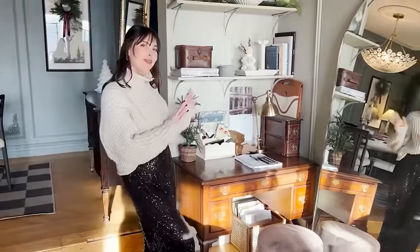So my outfit today, I chose it because it is the holidays, and I felt really good in it, and I love the color, and I thought it would just look spectacular on camera today.